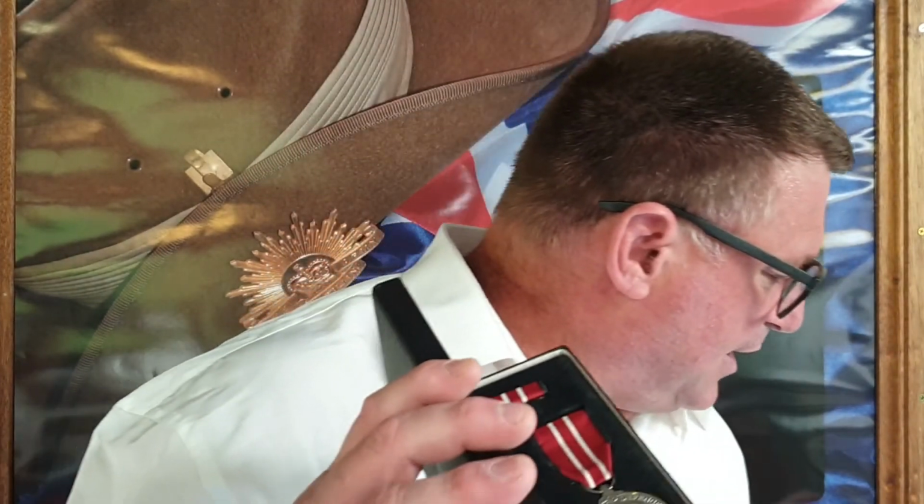Rightio, it has a circular design, and it features the Commonwealth coat of arms with a sprig of wattle, with the top outer edge inscribed with the words the Australian Defence Medal. The medal ribbon colours include black and red of the Flanders poppy and 2 white stripes to divide the red into 3 segments to denote the 3 services of the Australian Defence Force.